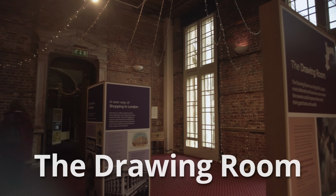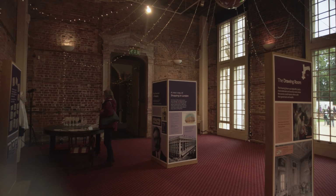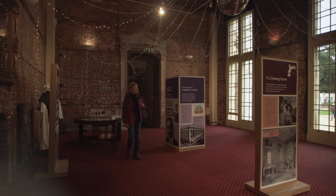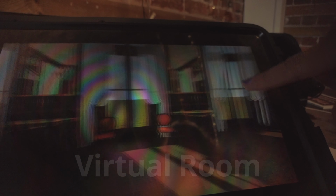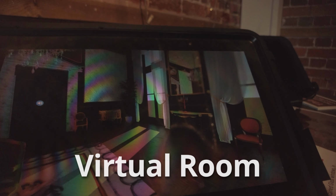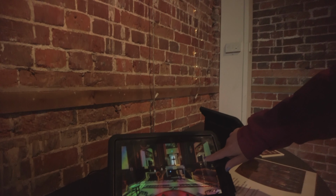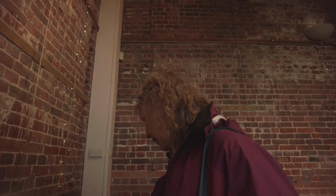And this amazing brick room is the drawing room. The drawing room was the most elaborate and luxurious room in the castle. Lori's playing with a touch screen. That's cool. Is it there, though? Right over there. Yep, I think that's a fireplace.